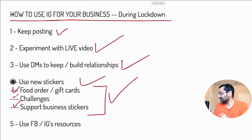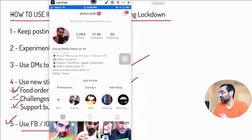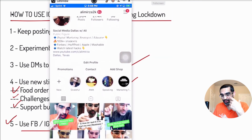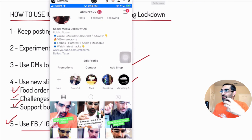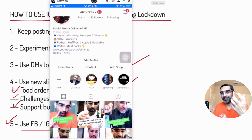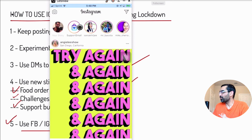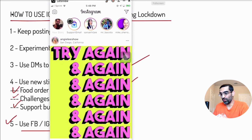Now, that was our number 4. Number 5 is Facebook, and I believe I mentioned earlier in this video, Facebook and Instagram have been launching a lot of different features, resources, and stickers. So make sure you use those. And one thing I've noticed is whenever Facebook or Instagram launch a new feature, people who use those features in the early days benefit from it. For example, we saw how the support small business sticker has its own feed right now.